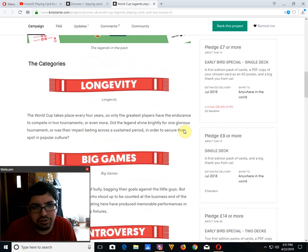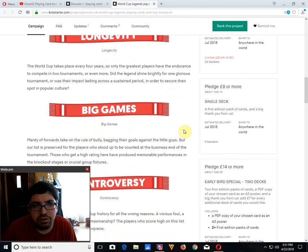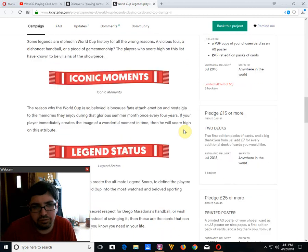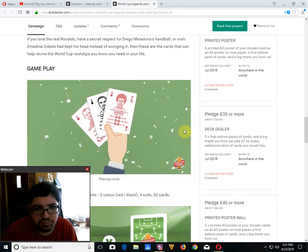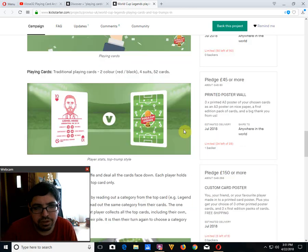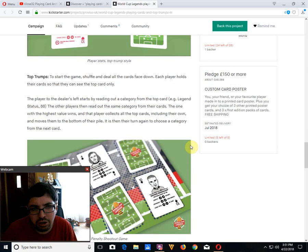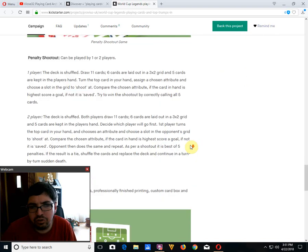Some are there because of longevity, some are there because they had big games, some are there for controversial reasons, some are there for iconic moments, legendary status. So that's pretty cool. Gotta have Ronaldo in there. I think he's there. The back design is a one-way just because of the World Cup and the World Cup Legends name in the center. Outside of that, it would have been mirror imaged, as far as I can tell, so that's a bit disappointing. And really thick borders from the looks of it. But it's got that soccer theme, that World Cup theme, so why not? And there is some kind of a game along with it.